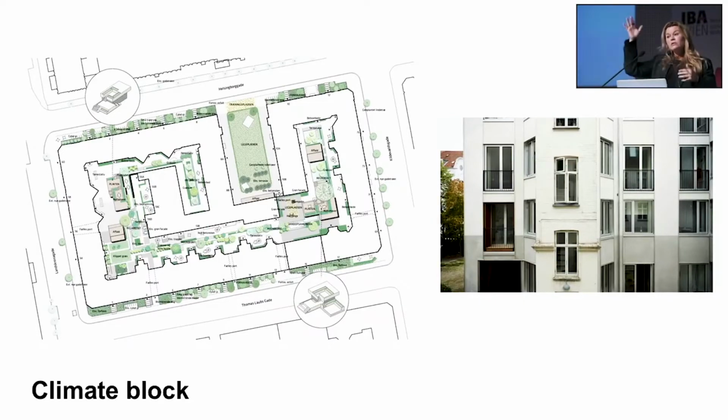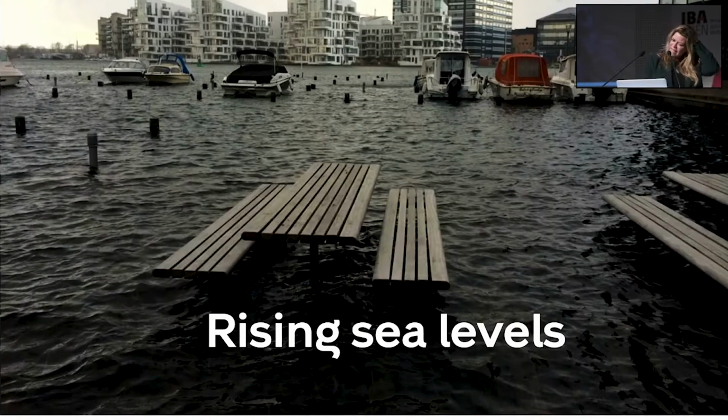And then the rainwater runs within that as well. So really trying to think about all of the different elements working together. And as I mentioned, we're not only challenged by the water from above, but also the rising water.